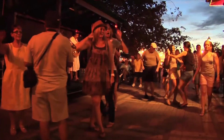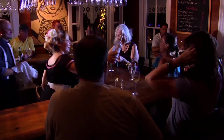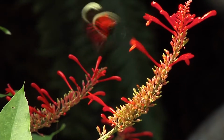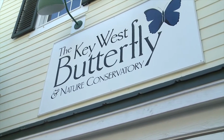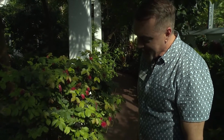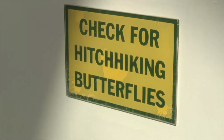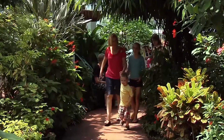Key West is known for Duval Street's shopping and nightlife, Mallory Street's sunset celebration, and the Key West Butterfly and Nature Conservatory. So he's doing the butterfly dance right now. He's trying real hard, but she's playing hard to get. Look at her. Conservatory President Sam Trofia gave us a tour. This is unlike anywhere you've ever been.